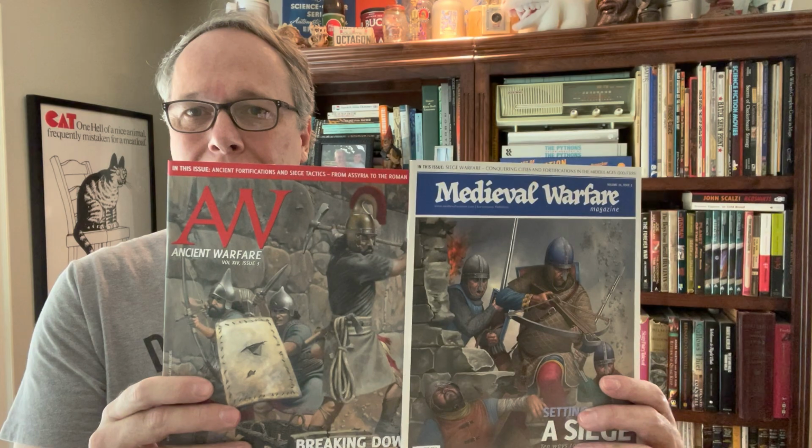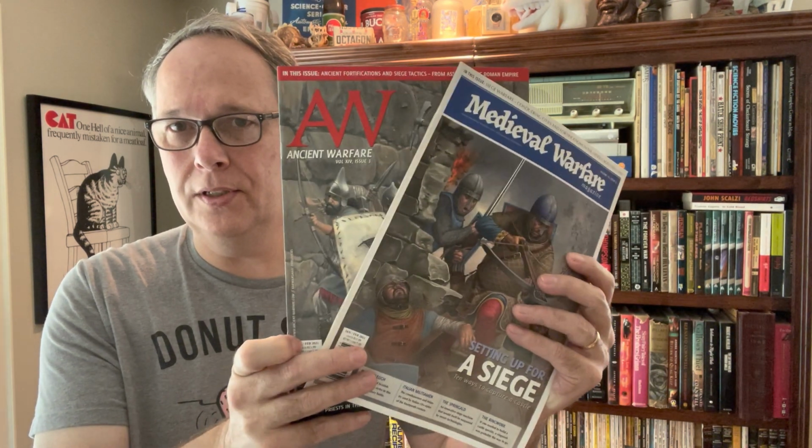2 more. I probably will sell these together. There was an Ancient Warfare. Look at that, pretty cool. And a Medieval Warfare. Again, these will sell together for 12 bucks or so. I think on the newsstand, these things run 12 bucks each. So even if they're light, they'll ship easy. So, good examples of the type of subject matter that I would look for in magazines.